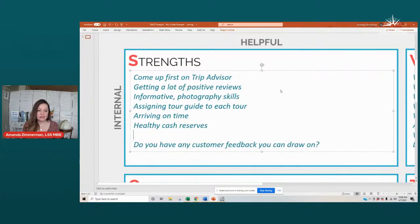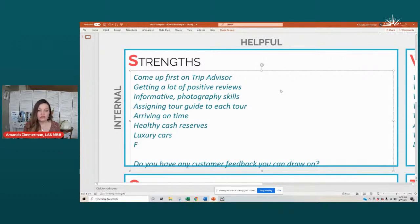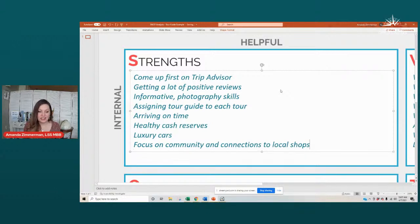What sets you out as different in your industry? So this might be, maybe you have luxury cars that you offer as a tour guide. So you have luxury cars that take people out. Maybe you have a focus on community and connections to local suppliers or shops, right? So maybe you have some kind of special connection. And we looked at some of that feedback, right? So this gives us some ideas of the things that we're doing well.